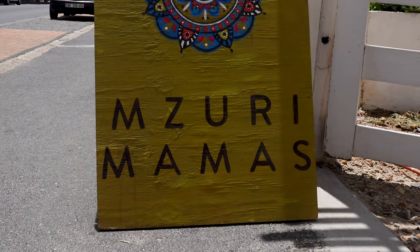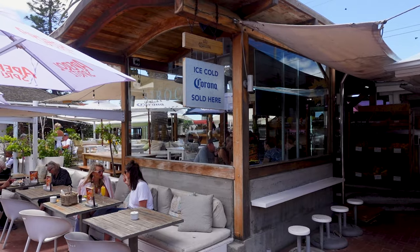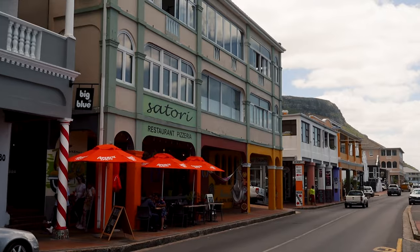For a short stop off in Kalk Bay. I'm just stood here in Missouri Mamas, I'm pretty sure it's called. Yeah, Missouri Mamas. It's like a little quarter. There's some gorgeous boutique clothes here and jewelry.